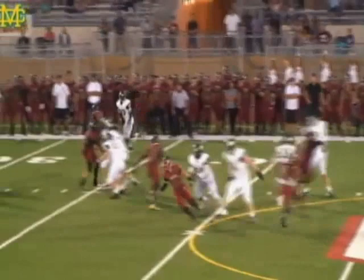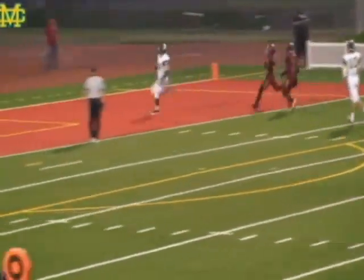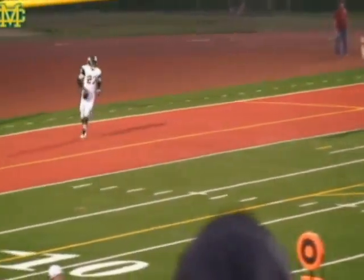Briskin, play action. He looks out of the backfield, and that is on the sideline. Brandon Mills wide open for a Mustangs touchdown.